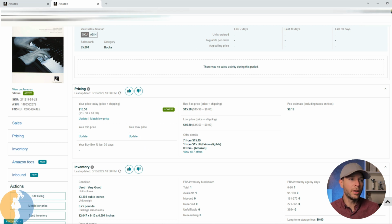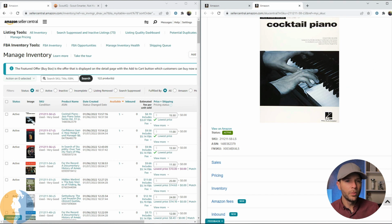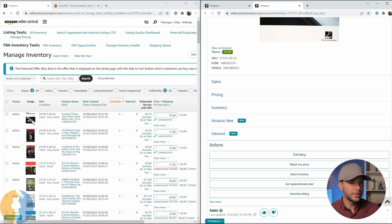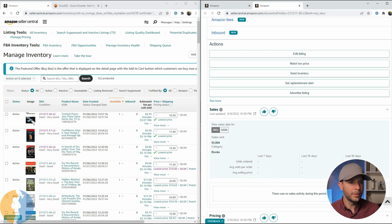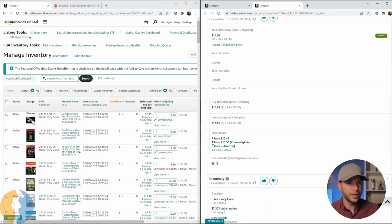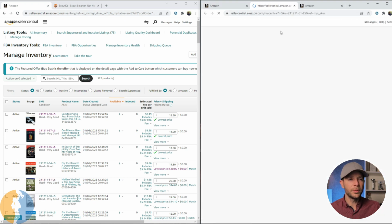So this is one option. If I was going to do it this way, what I would do is scroll down. This one's already at the lowest price. But what I would do is scroll down until I saw that number. I'd say, oh, $15.50. And right here, you can just punch in $15.50. So let's go down to one where I'm not the lowest price. Let's see this one here. So I'm back on this one. I can just click on it right here and it'll open up a new window.